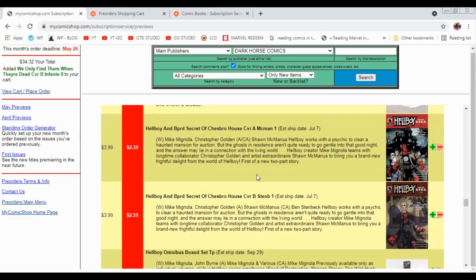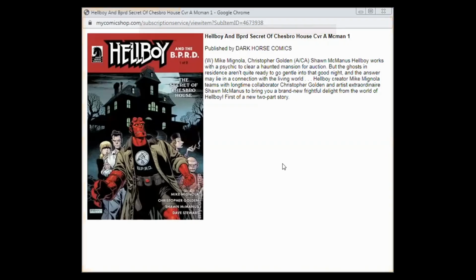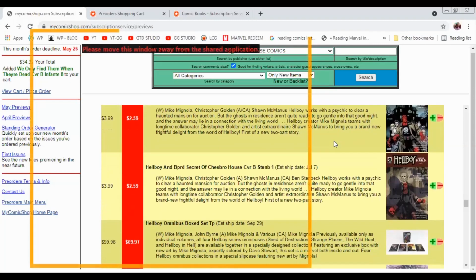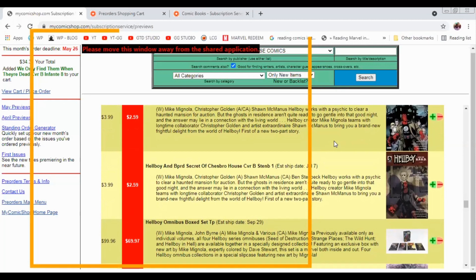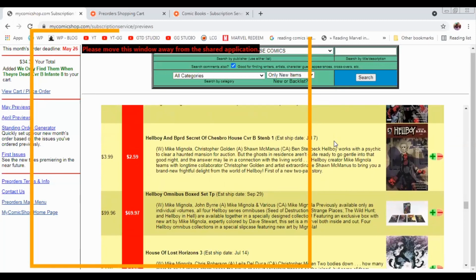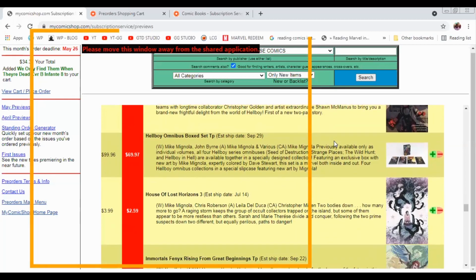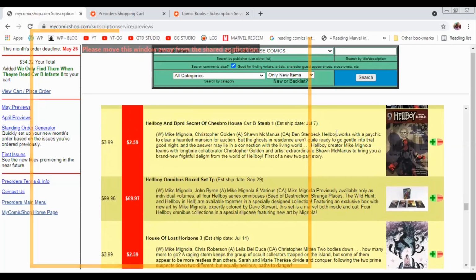I don't know. I know what Sean... Oh, I guess he's doing the cover. Let's see, get an idea of what his art looks like. There's gonna be a two-parter. Hellboy: The Secret of Chesbro House, and then there's a Hellboy omnibus box set. Oh, that'll be interesting. House of Lost Horizons. Lila Del Duca, Mike Mignola, Chris Roberson.